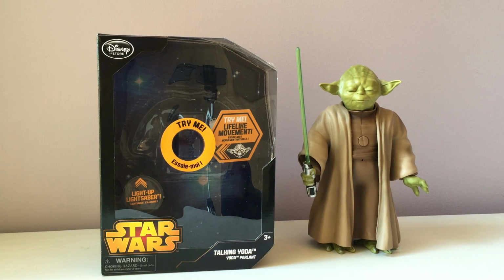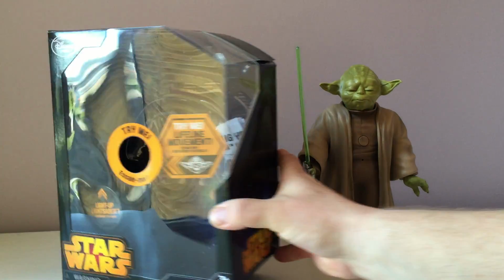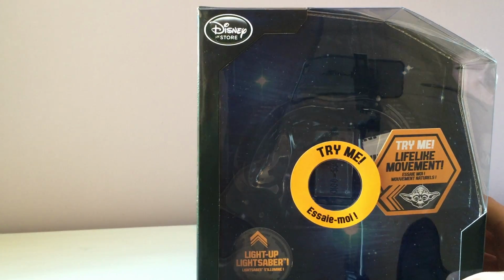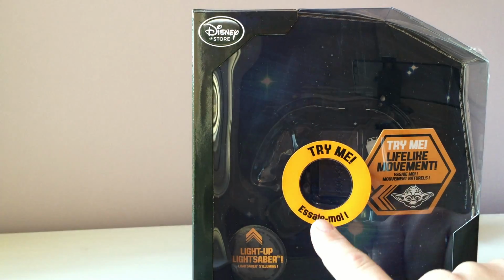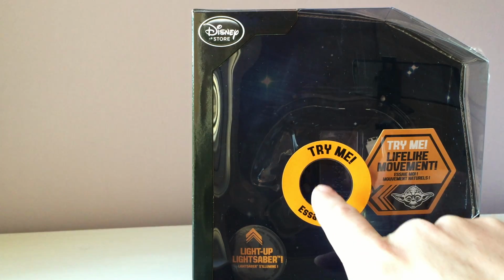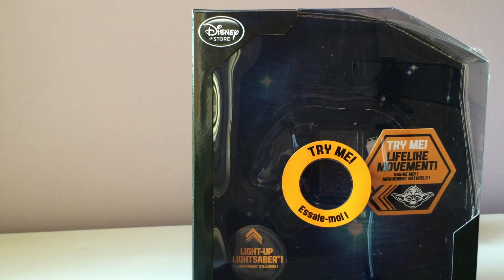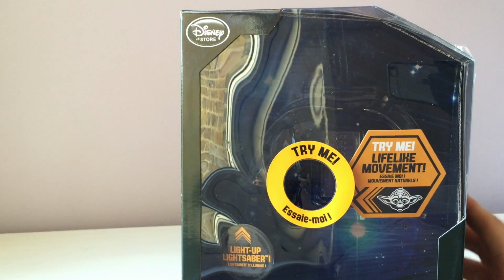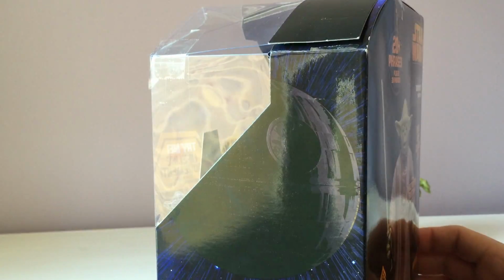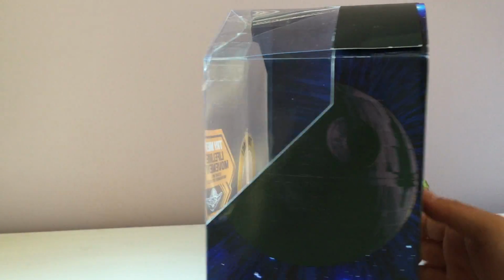So I'll take you around the packaging first of all, and then we'll get on to the figure itself. As you can see, there's me there. It's got a try me button. So when you're in store, if you pop him back into his packaging, you can always press it and try him just there. Lifelike movement, and as I said, it came from the Disney store. So the packaging is pretty good.